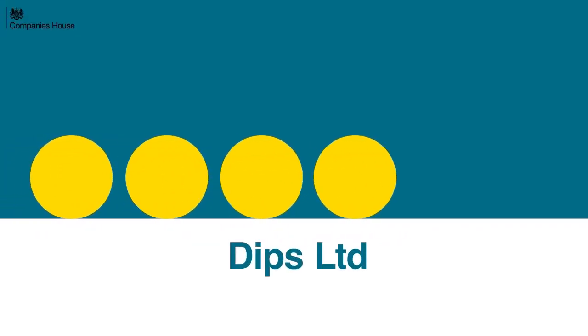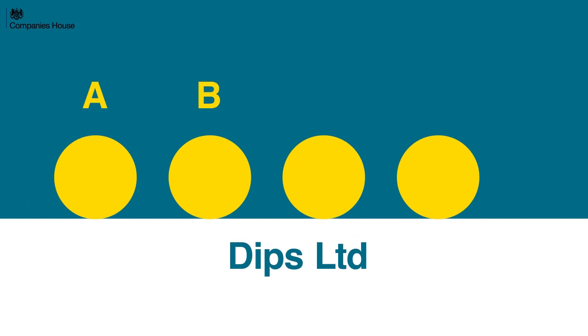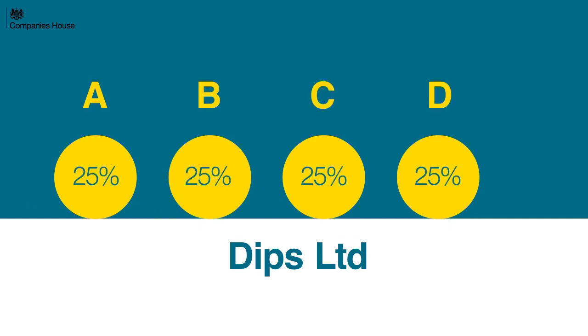Our next example is DIPS Limited. A, B, C and D all hold 25% of shares in DIPS Limited. As none of them hold more than 25% of the shares, they don't need to go on the PSC register for DIPS Limited, unless they meet one of the other conditions.